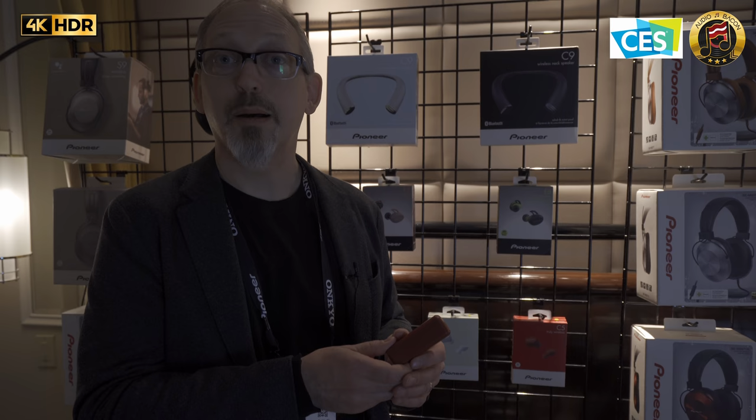And finally, I guess the price point. That's probably what you want to know. So these are going to be coming out at $89 retail. So under the $100 range. Yes. Wonderful.